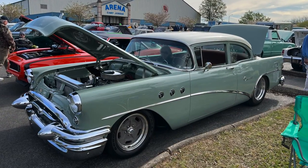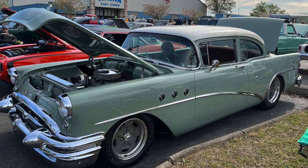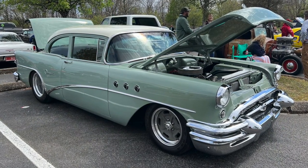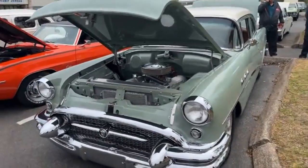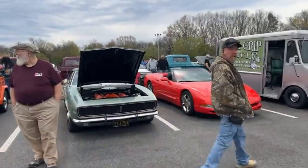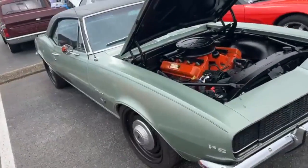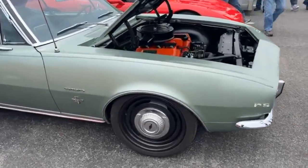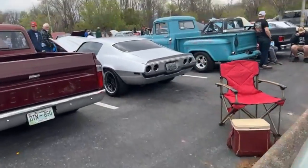Now this is a cool one. This is a 55 Buick Special two-door sedan. Now, this thing sits just right. It's got a set of American Racing Salt Flat Special wheels on it. The color combination's cool. The stance is awesome. I like everything about this car, and it's got a really nice big block Chevy under the hood. Next on my list is this 67 Camaro Rally Sport. It sits really low. It's got super wide tires and wheels on it. The aluminum wheels look like the original steel wheels with the dog dish caps. It's got an LS engine in it. This thing is really cool, and I bet it hits the highway really nicely.